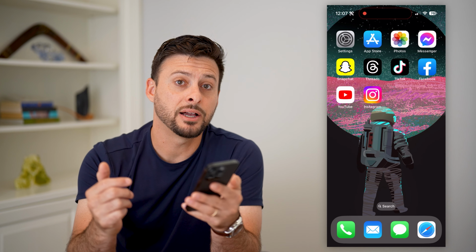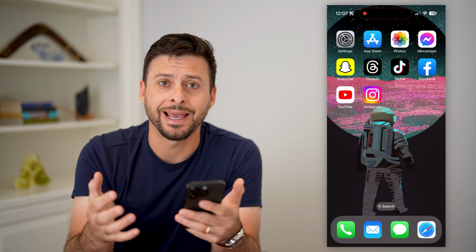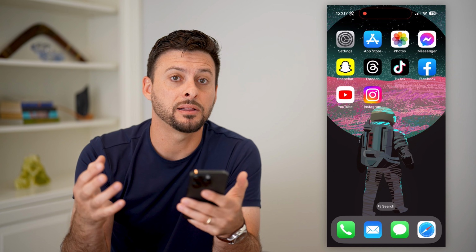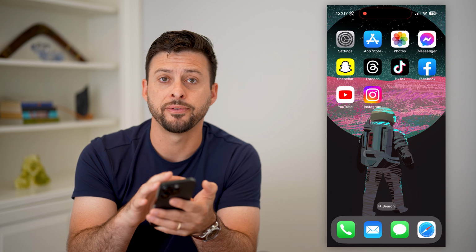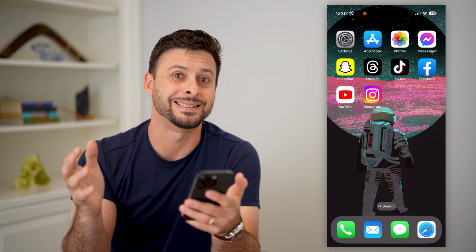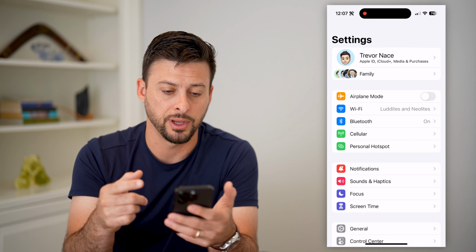Here's how to use iCloud storage instead of your phone storage. Now, if your phone is running out of space, you can always use iCloud to take some of that data from your phone and just store it on the cloud instead. So to do that, let's hop into settings and we're going to check a couple of things.